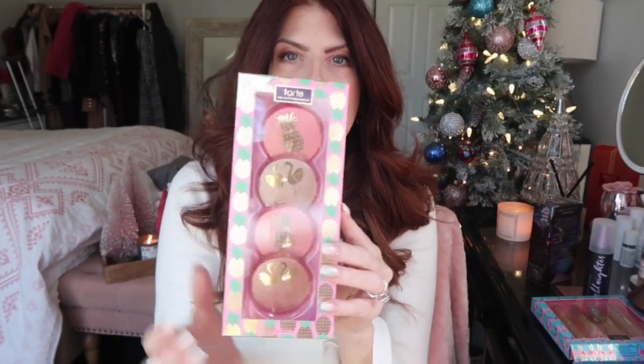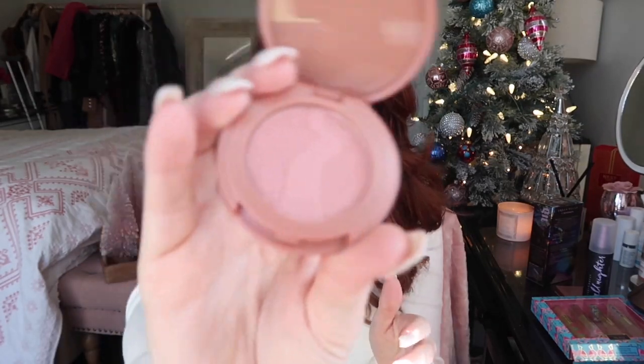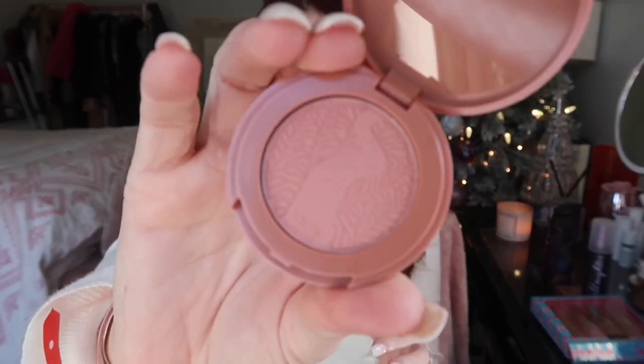Another item from Tarte is, look how adorable these are. And they kind of match. They have little flamingos and little pineapples. And this is the Tarte Amazonian Clay. I love these blushes. It comes in the colors Bikini Bottom, Do Not Disturb, Parasol, and Sunny Side. So let me just show you what those look like. And they're so cute. This one is Do Not Disturb, and that is what the color looks like there.